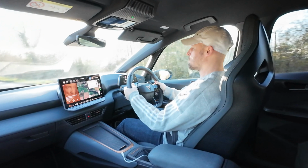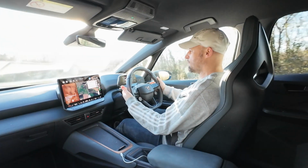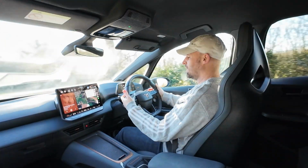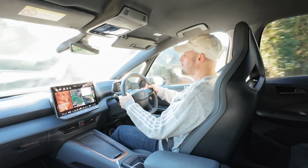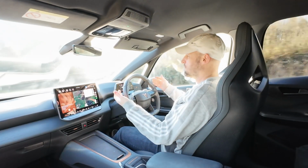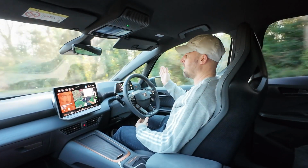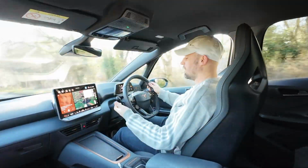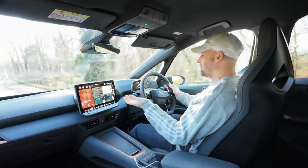Because I'm in B mode all the time, I don't really need to use the flappy paddles for the change to the regenerative braking. If you're driving in D mode, they would be semi-useful because you just use them to control as you're coming to a stop, but as soon as you put your foot on the accelerator again, then it resets it. So they're almost pointless to me.